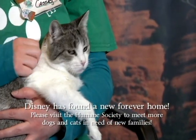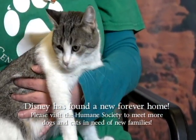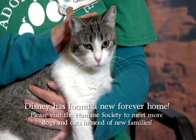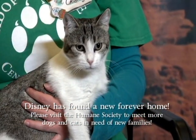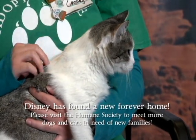This is Disney. She's a white tabby. She is very mellow, but she also has a playful side. She loves wand toys and toys made of tinsel, but she is very sweet and loves attention. Again, this is Disney. She's 1 year old and she is a light tabby, so please come visit her today.